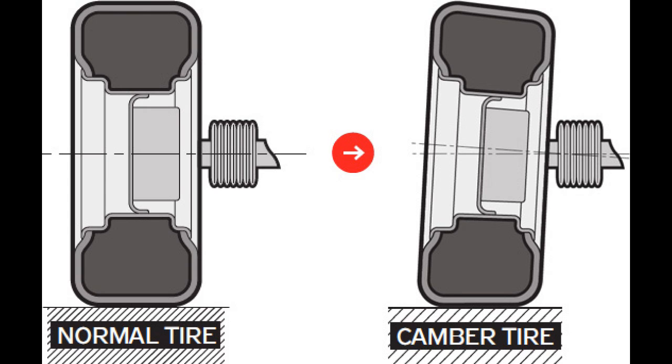We're just gonna do an autocross and then a track thing with it. We'll see how it feels. And then he switches to another one that has the camber tires on it, and he's talking about how much faster it feels and how much faster you can take the corners.